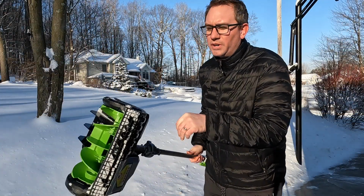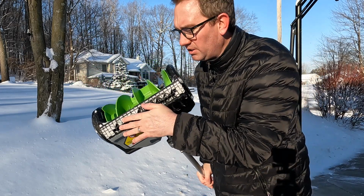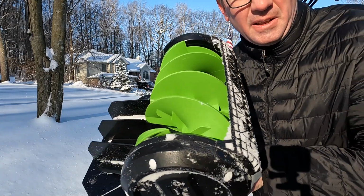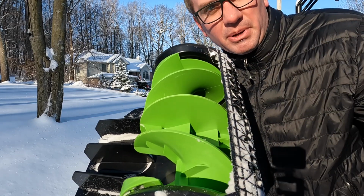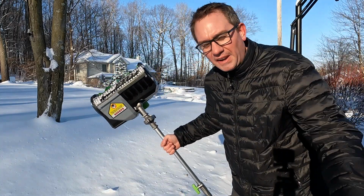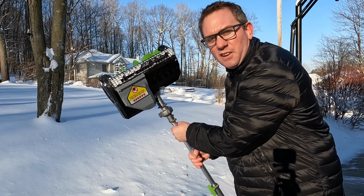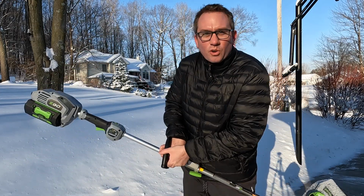So there is a wear item on here: the bottom edge that scrapes across the ground. A lot of life left in it for me after 1 year. The thickness of this will wear down, and you have to replace it over time. But I would say, based on the current wear, it's gonna take me 5 years to wear through this. Again, I've got a relatively small driveway, and I've used it maybe a dozen times for the entire driveway over the last year, and still quite happy with it.